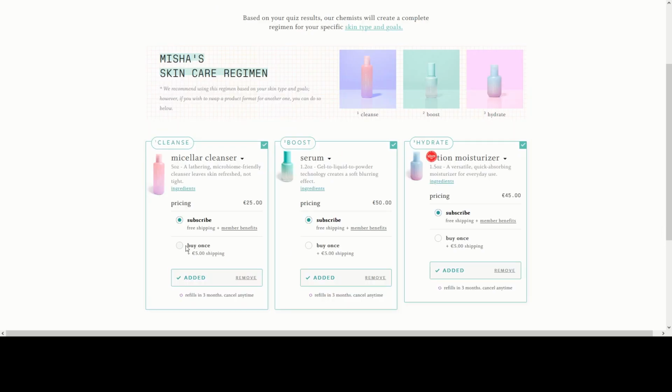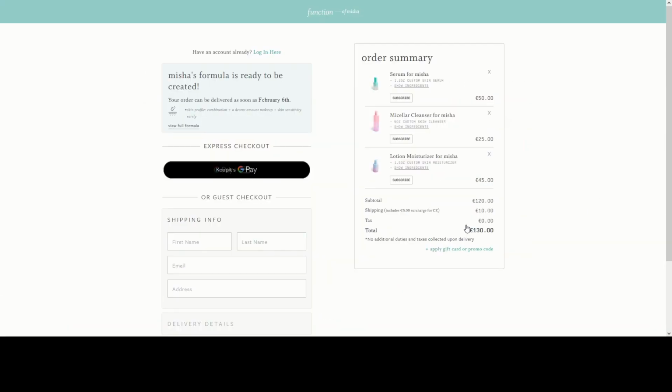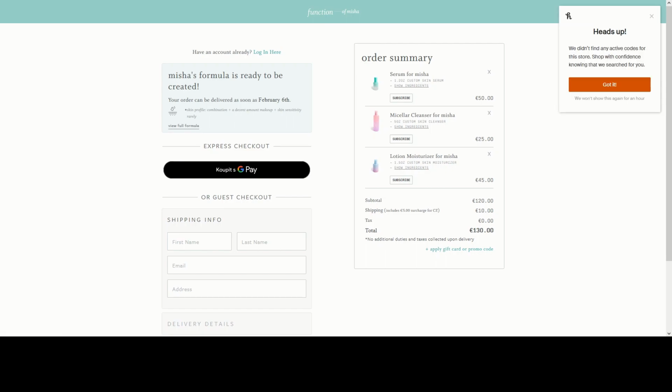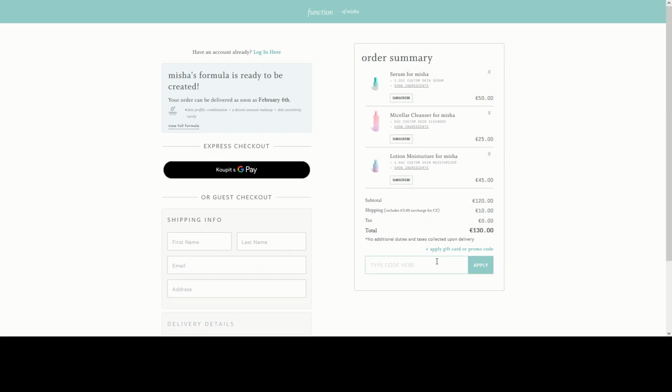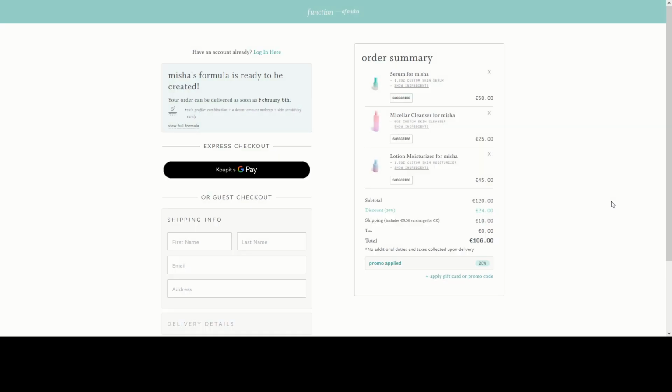Dang. Okay, well, the thing is, of course, I just want to buy it once. Continue. Yeah, it is a gift from me to me. All of this, let me just compute it to my own money, okay? Okay, I feel like for 3 products, this is very pricey. Okay, so the code is NYE23, which leaves us at 106 euros.